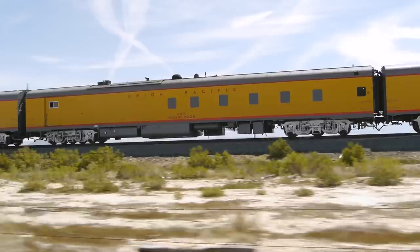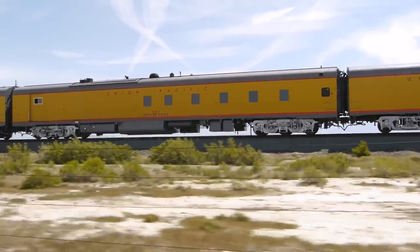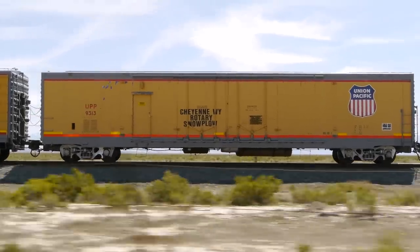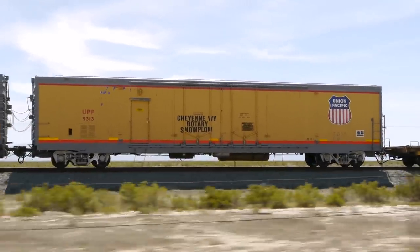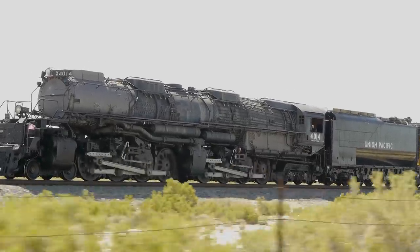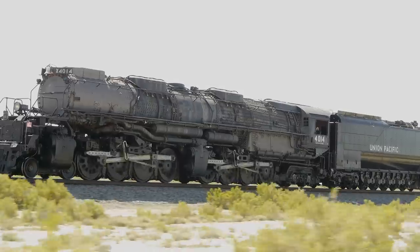The train also consists of some passenger cars. They have over 50 restored passenger cars at Cheyenne. No point having restored locomotives if you don't have restored passenger cars. There's also some other support vehicles here that support some of their other antiques, like their rotary snowplow.